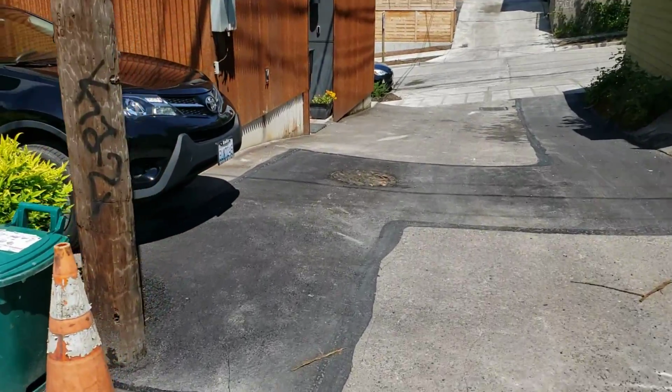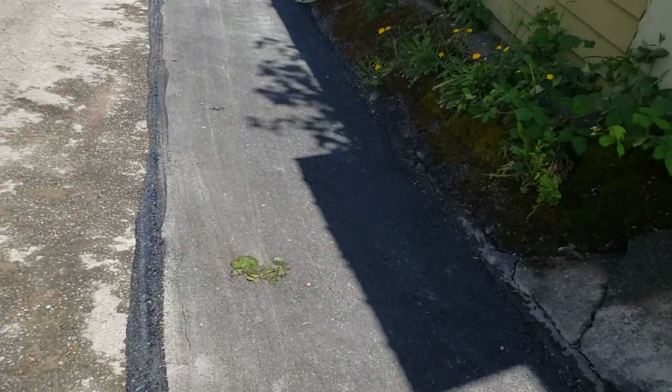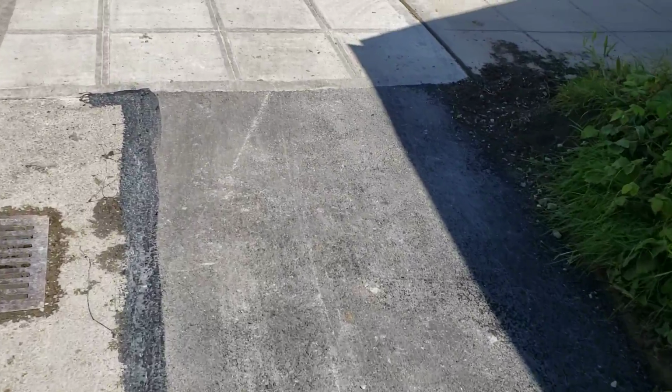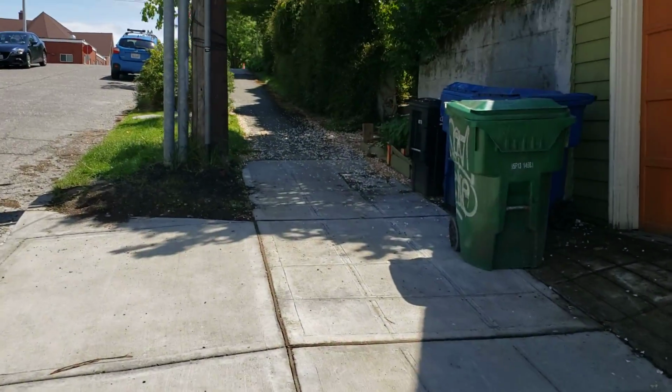Then we got asphalt trench here from the pole going down. We T-cut the trench and went down full asphalt with base underneath. Then we got sidewalk, Seattle squares.